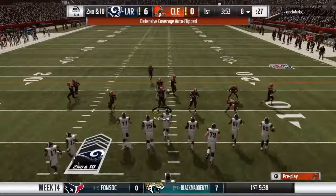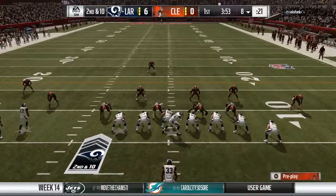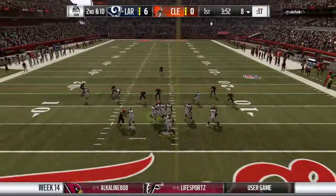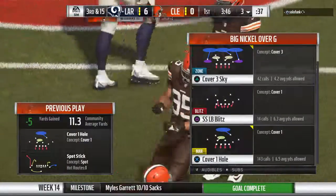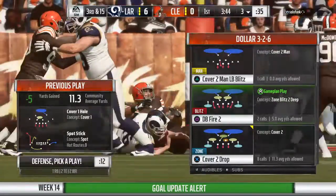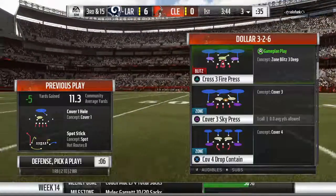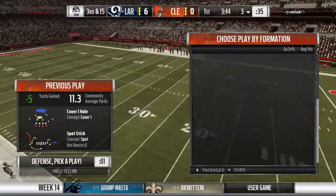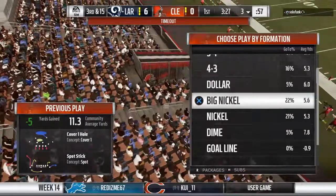After the incomplete pass, here now is 2nd and 10. Goff now to throw. And he's going to be taken down. Sacked back at the 2. Myles Garrett in there to sack him. And that is 10 for him now on the year. After the sack, they'll come up now 3rd and long. Yeah, I wouldn't be surprised to see them run the ball here just to try and get some space.